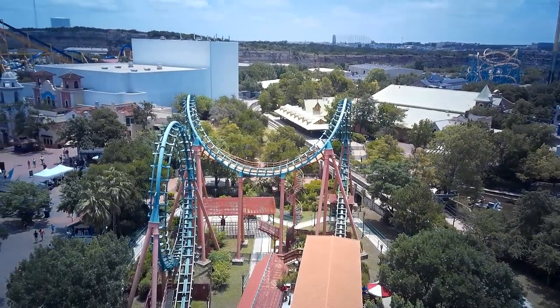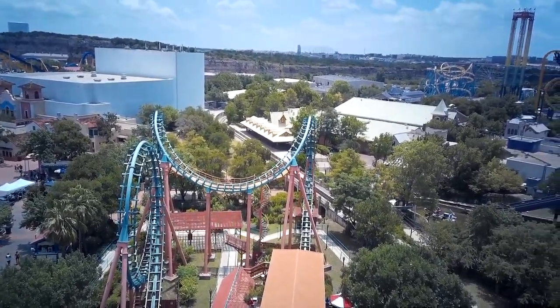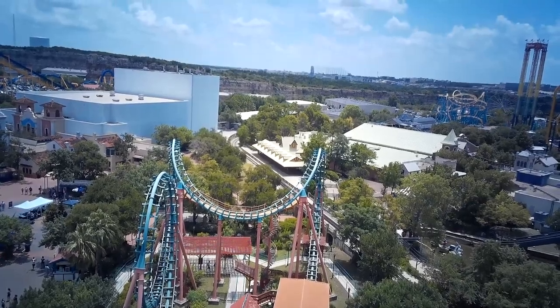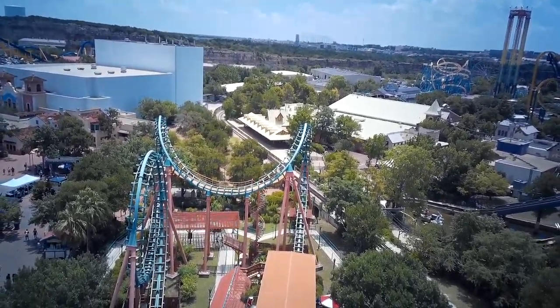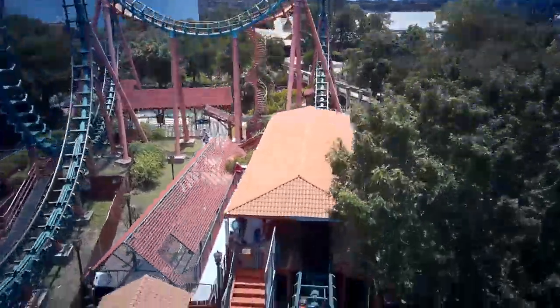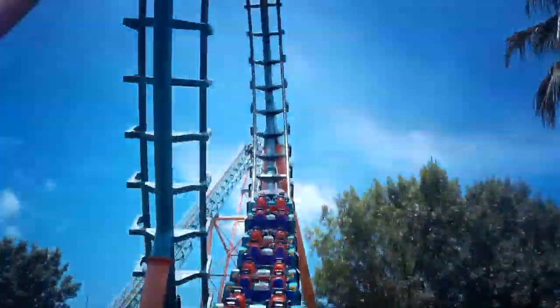Now number 7 is Boomerang. So Boomerang is, I don't know, it's a Boomerang. The footage that you're seeing is going to be from Fiesta Texas's Boomerang, just because I didn't actually ride Boomerang the last time that I went to Six Flags St. Louis, because I had done it earlier, so there was no point in riding it again. But overall, from what I remember, it's just a standard Boomerang. Nothing too different or anything like that.